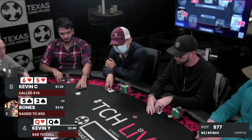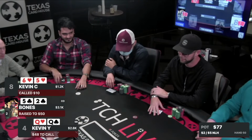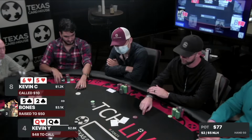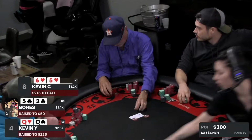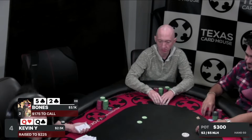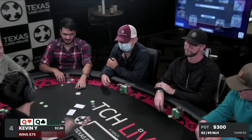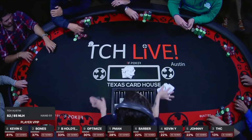I've seen 130 hands where it's just raise and take it because most of the table's card dead, and Kevin's going to have queens, and he's going to put in the raise. It doesn't seem like anybody is going to offer resistance. I don't think Bones will be getting out of line with this 5-deuce. No, but he is suited. He's suited with a steel wheel. All right, Carolyn is coming in.